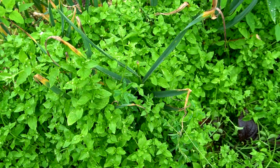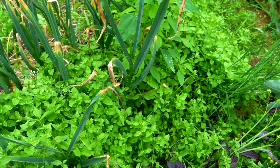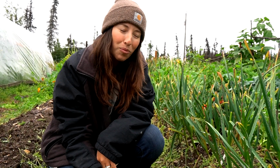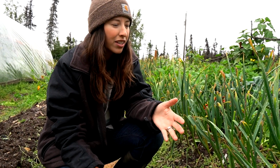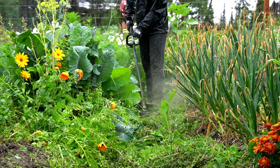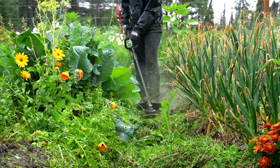Mainly I just get it on the sides of the rows and I come through and I pull it, because it grows incredibly fast, especially in wet weather. We made the decision to invest in a weed whacker this year. It is my favorite tool. Absolutely love having that again. It's not probably the best permanent solution, but it works really, really well. So we went through, we weed whacked in between the rows, and it works fabulous.